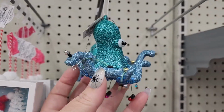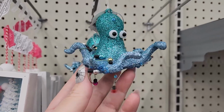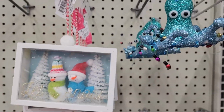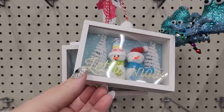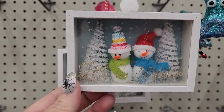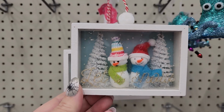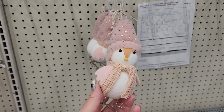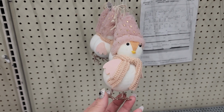Y'all, look how cute he is. He's all tangled up in lights and he's $2. And look at this, like how cute. Got the little trees, some snow in there, also $2. A little pink penguin, and these are all two. If they're not, I'll let you know.